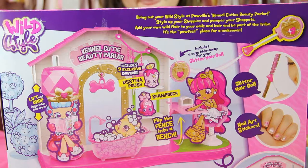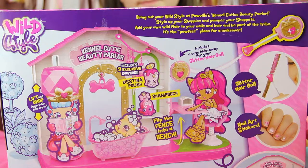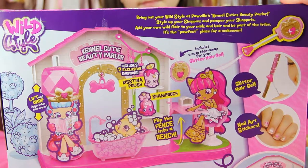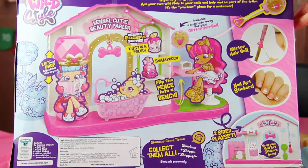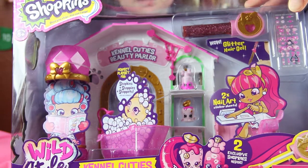So this is so cool because this is something that you can do for you. Is a glitter hair bell. She comes with nail art stickers and exclusive Shopkins. So let's go ahead and get it out and play with it. Those don't have gems on them. Oh, even though they're part of the gem collection.